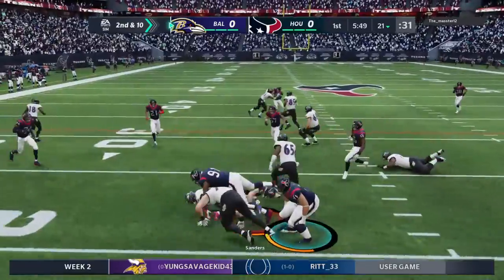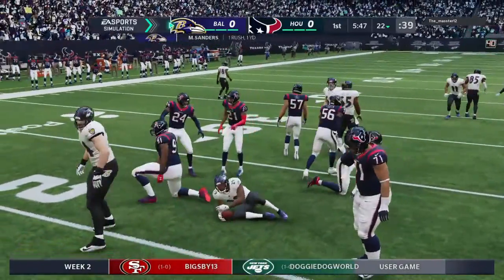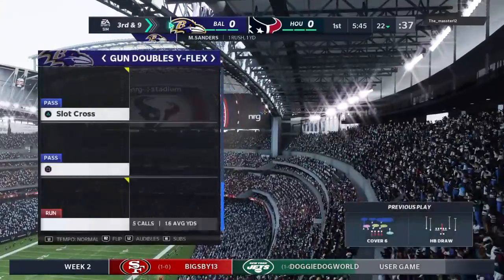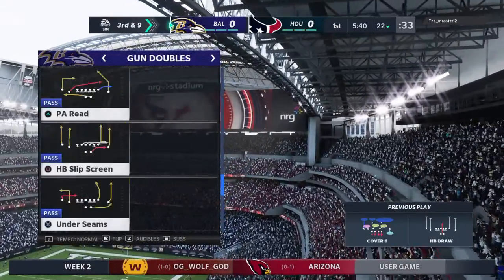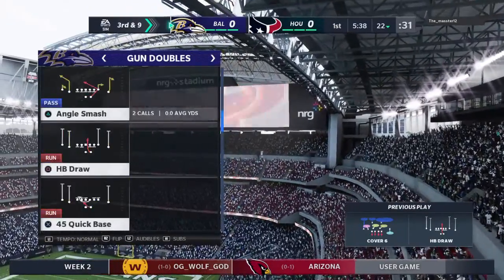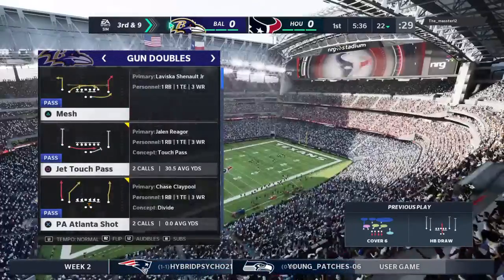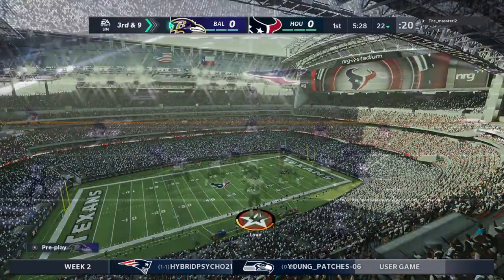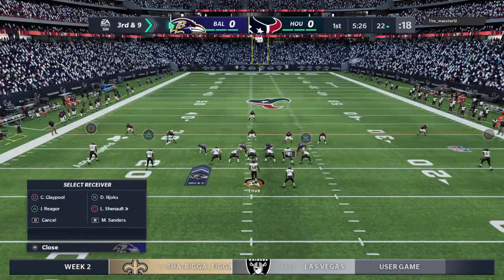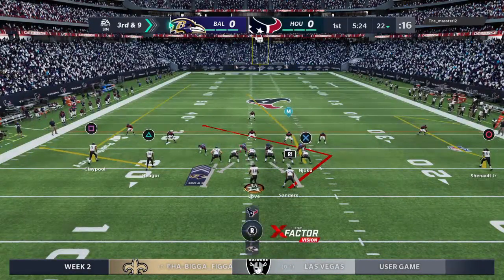Miles Sanders, first carry of the game. They do get a yard there, but only a yard. Leaves them with 3rd and 9 looming. Well, that's a good start to this drive on the defensive side of the ball. Force the incompletion on first down, then you're able to shut down the running play on second. Yeah, I wouldn't be surprised now. A little bit of pressure going at the quarterback in an expected passing situation. So trouble already here on their opening drive.